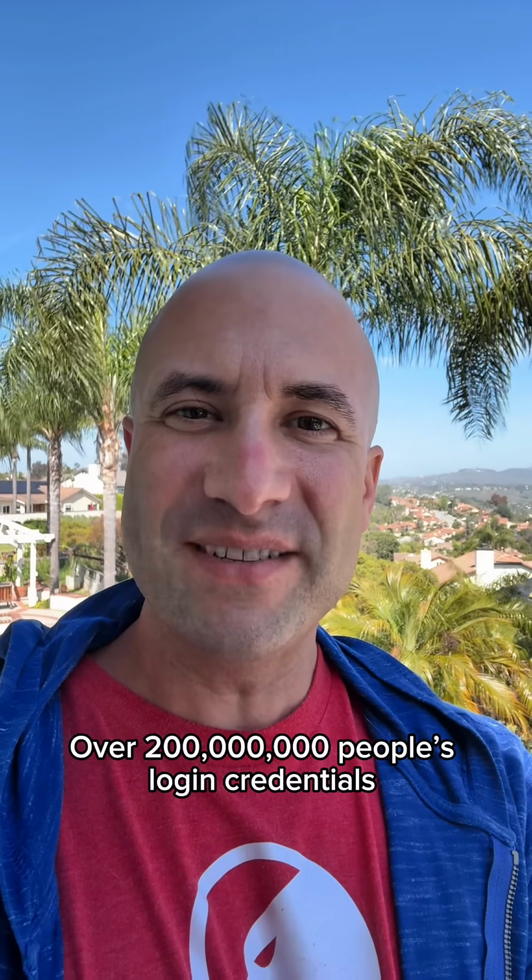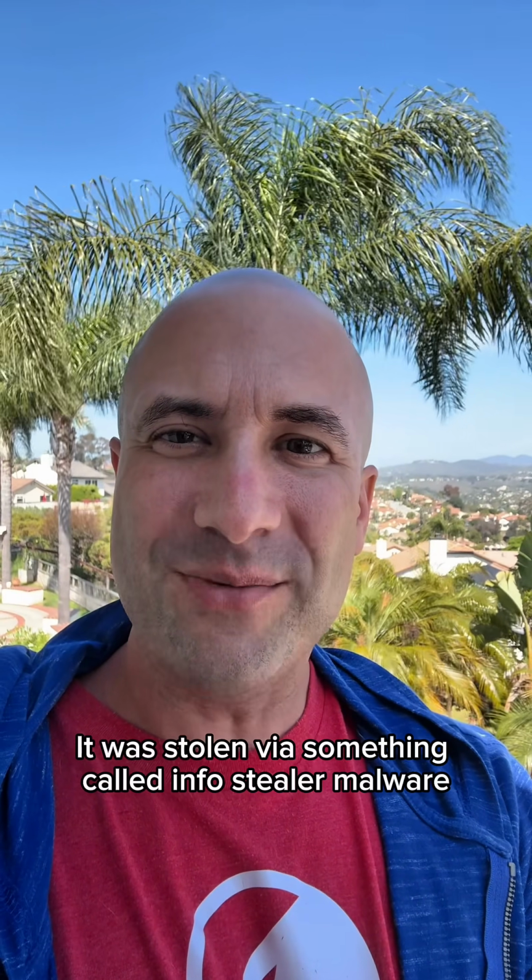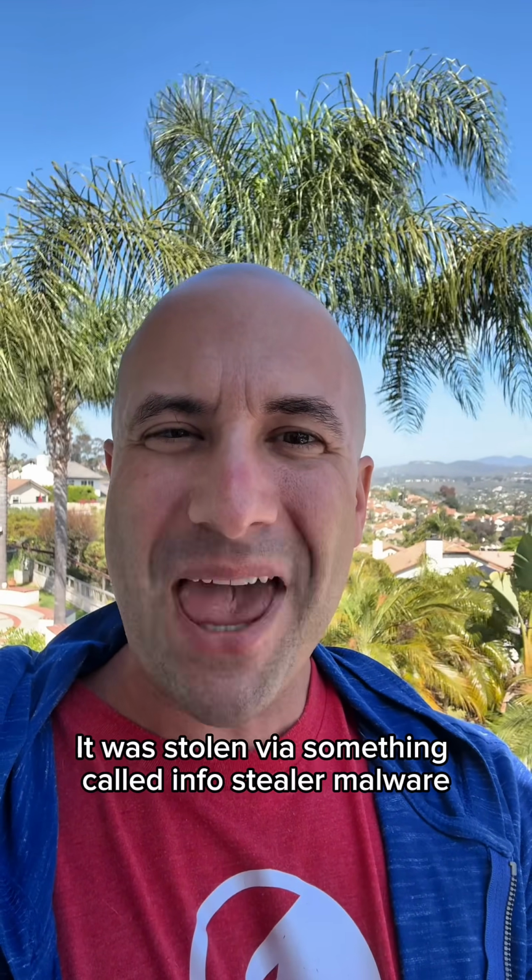A security researcher recently found a database of nearly 200 million people's login credentials from major companies such as Google, Meta, Amazon, and pretty much every other major place that you could log into. But these companies didn't leak the data. It was stolen via something called Infostealer malware.